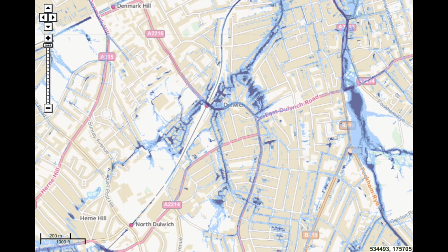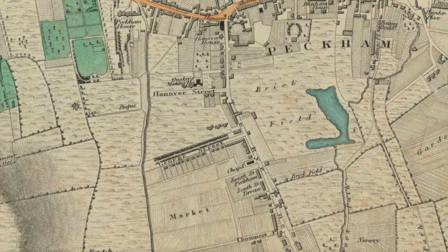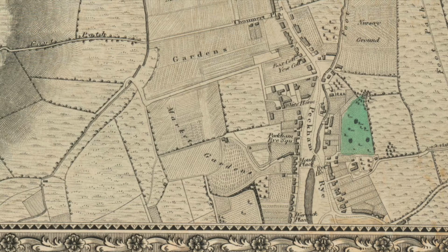And here we have the 1820s map, where you can see the stream running. If you look where Hanover Street and George Street end, it's roughly the path of the stream. And this part of the map shows where the river turns, where the Bellenden Road turns, and then how it seems to confuse itself when it gets to East Dulwich.